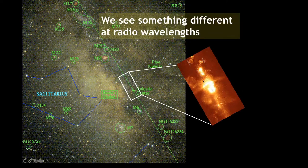Now, a lot of the work that was done at the galactic center back in the 80s, before even my time, was done at radio wavelengths. The galactic center is one of the brightest objects in the sky at radio wavelengths. These are the very long wavelengths of light, the same types you would use to collect in your radio receivers back when we had analog. And now it's all done digitally. The Galactic Center, Sagittarius A, was one of the first things detected at radio wavelengths.